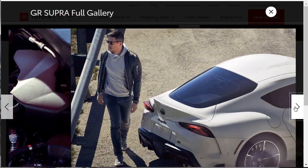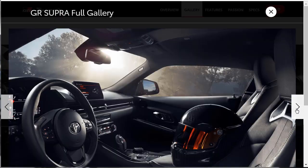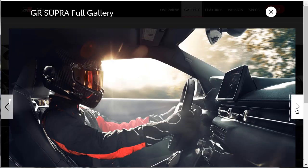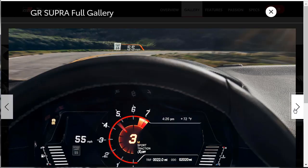Let's take a look, hopefully, at the interior here. Let's go do that real quick. Okay, there we go. They had too many photos of the exterior, and it was getting too Hollywoody, so I had to get out of there. Yeah, the interior looks nice. It's got a heads-up display, digital speedometer. If you watch the channel, you know I love that stuff.